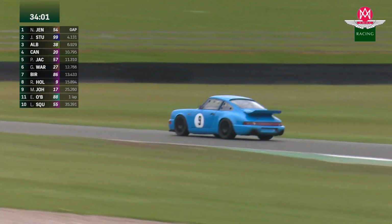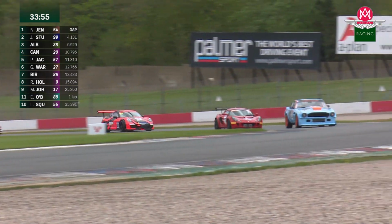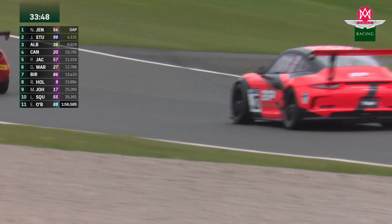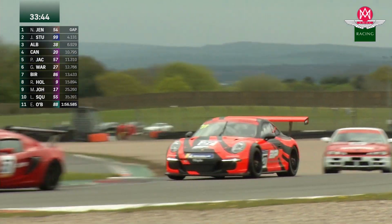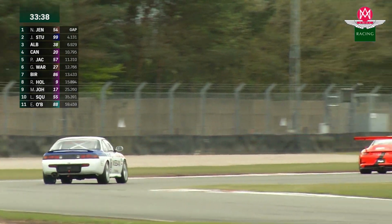There goes the number 9 Porsche, which is the Robert Hollyman Porsche 964. This is the battle really, isn't it, at the moment? It's the Aston Martin V8 Vantage, the Can & Wilson Vantage, with the Lotus behind and Peter Jackson. Then you've got Gary Wardle in the Porsche, who does seem to have a bit more pace now in the race than he was carrying in qualifying earlier on. And the Bird Nissan not far behind them either.